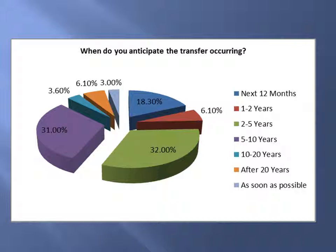18.3% intend to do so within the next 12 months. We see that approximately 6.1% of business owners intend to transfer ownership and/or control within the next 1 to 2 years. 32% within the next 2 to 5 years. 31% within the next 5 to 10 years. 3.6% within the next 10 to 20 years, and approximately 6.1% of business owners do not intend to transfer ownership and control for over the next 20 years.